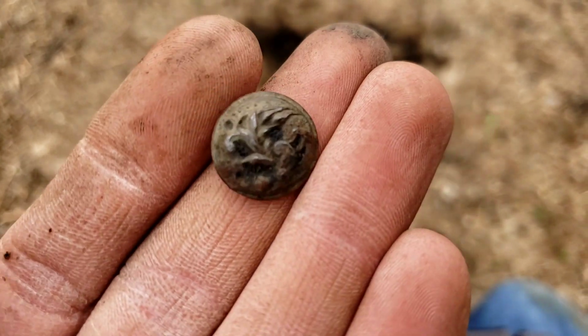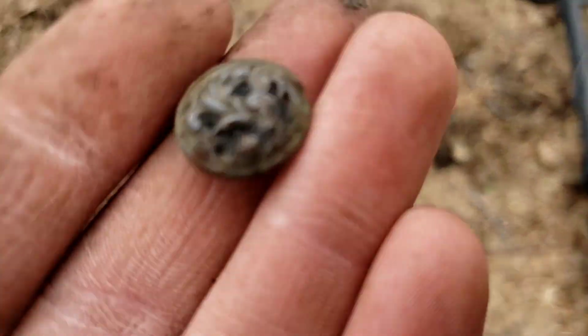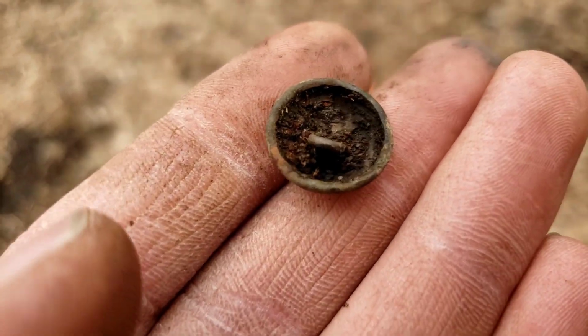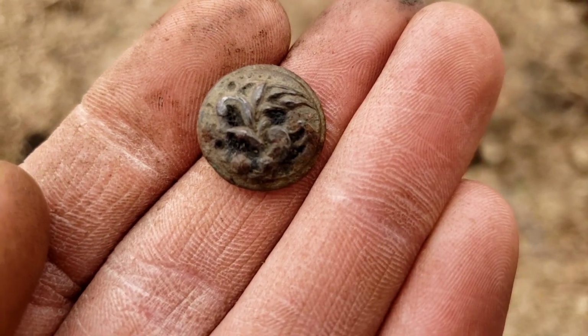So here is the button all cleaned up. It was a little bit tough, but there is the shank in the back. It's a little bit off-centered, and if I can get that to focus for you, there's a little flower pattern on the front, super pretty. And this looks a little bit on the older side, definitely Victorian, possibly even into the 1800s. So that's a really cool find. I'll take it. Let's see if we get something else.